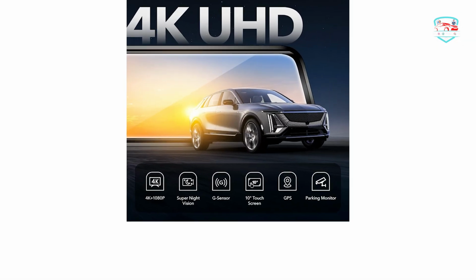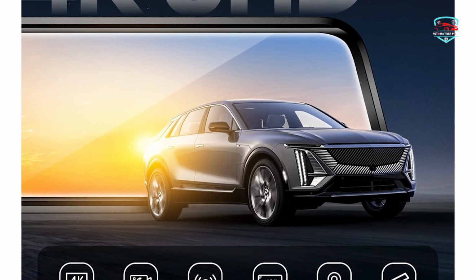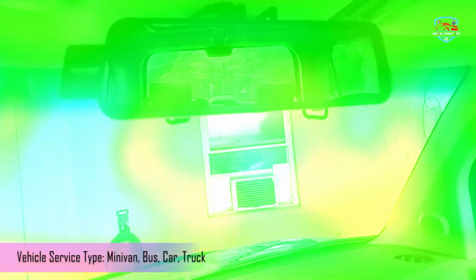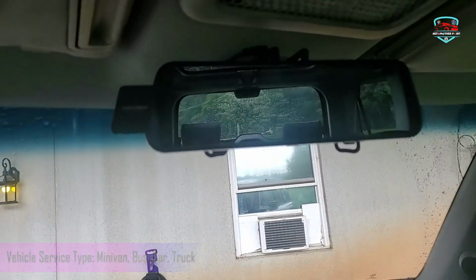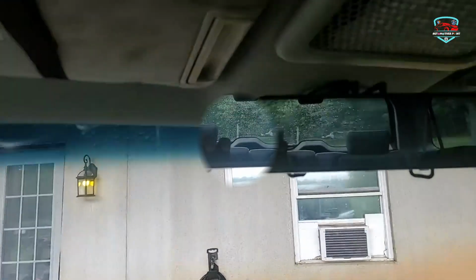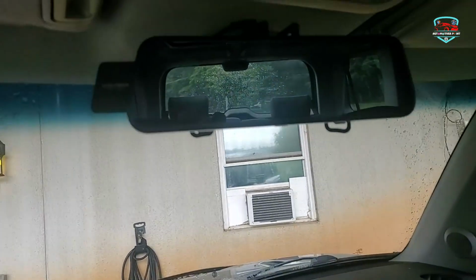64GB card and super after-sales service. WOLFBOX new model G934K mirror dash cam comes with a 64GB card and is backed by a full 1-year guarantee. We offer 7 by 24 hours technical support. Just reach out to our customer service and we will answer any of your questions.